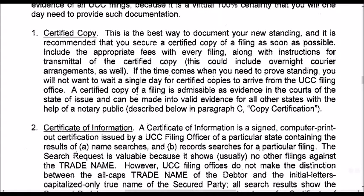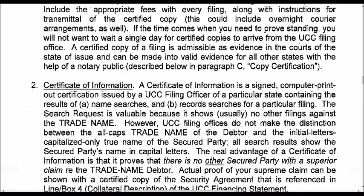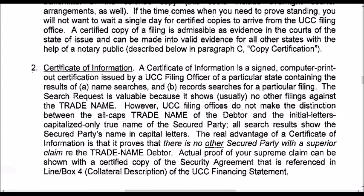A certified copy of a filing is admissible as evidence in the courts of the state of issue, and can be made into valid evidence for all other states with the help of a notary public, described below in paragraph C. 2.